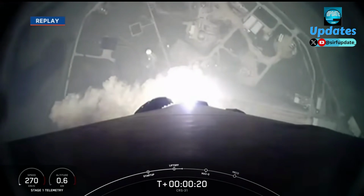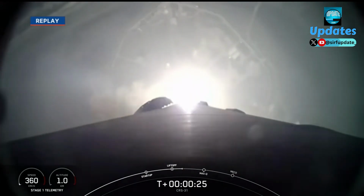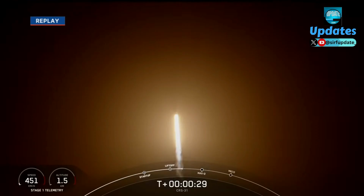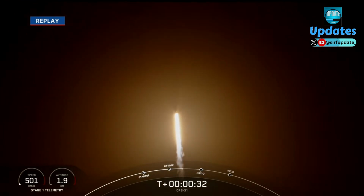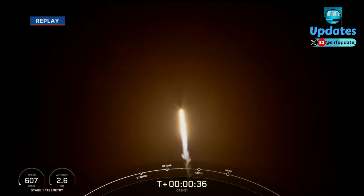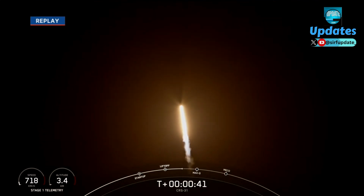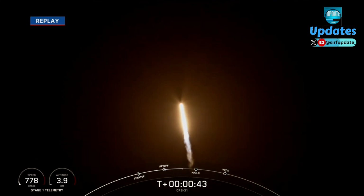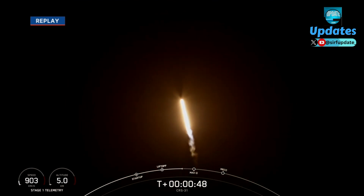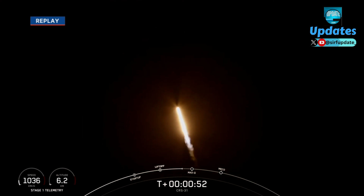The SpaceX Dragon cargo spacecraft launched atop a Falcon 9 rocket from Launch Complex 39A at NASA's Kennedy Space Center in Florida on Monday, November 4th at 8:29 p.m. Central, 9:29 p.m. Eastern. This is SpaceX's 31st commercial resupply mission for NASA to the International Space Station. And at about 11 minutes after launch, the Dragon itself separated from the second or upper stage of the Falcon 9 rocket into its preliminary orbit.